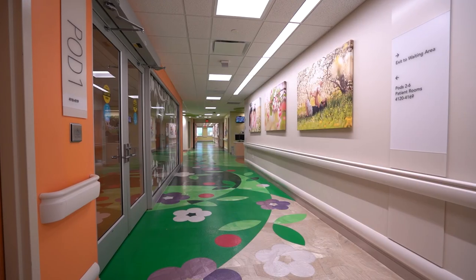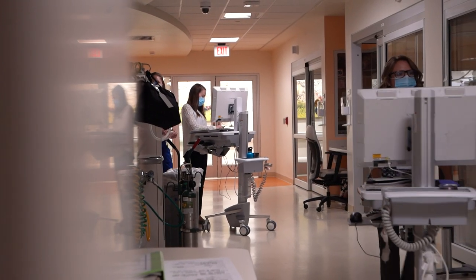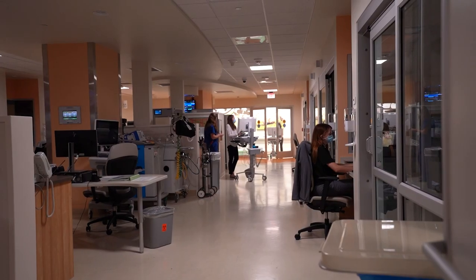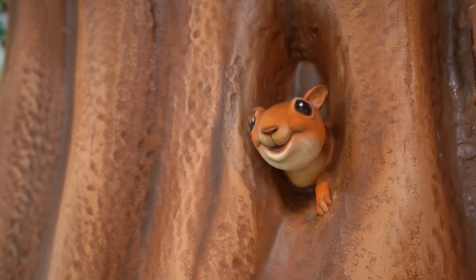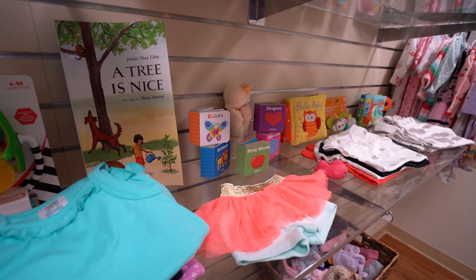We certainly wouldn't be able to have the expansion that we've had to this really state-of-the-art single bed NICU without a lot of commitment from the hospital and all the people in the community who have supported the hospital over the years. This is my 4th NICU at CHKD that I've worked in. And when I look back from the beginning up until this point, I'm really happy and proud of the progress that we've made.